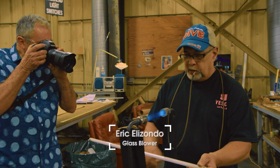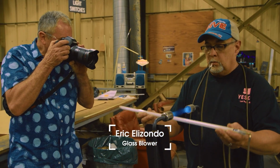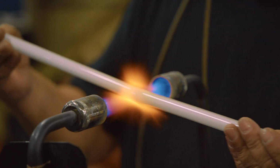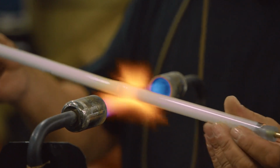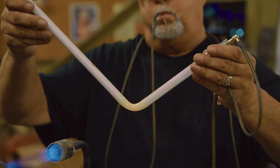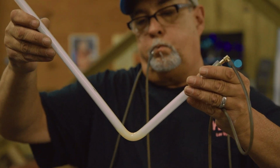So the object is where my little mark is. Yeah. You want to heat the glass all the way around. It's getting quite fluid now, isn't it? I've been doing this 41 years. Wow. 31 of it has been right here at Yesco.